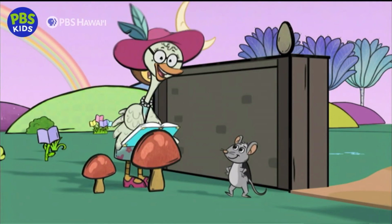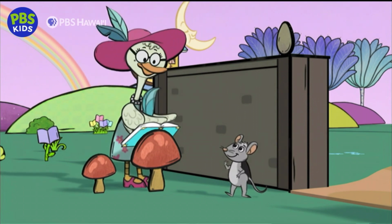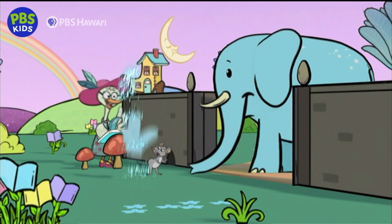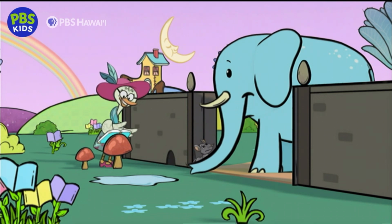Righty. I am ready to write my new story. Here we go. Hickory dickory dock. The mouse went up the elephant. Oh! Oh, oh! Go on, Ebenezer. Up the elephant. Jump, jump.